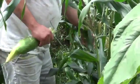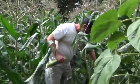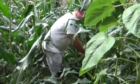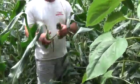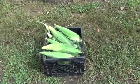With our corn and our tomatoes and cucumbers, we've been bringing them to the dorm where our cooks have been processing them, both freezing them and doing some canning to save for future groups.